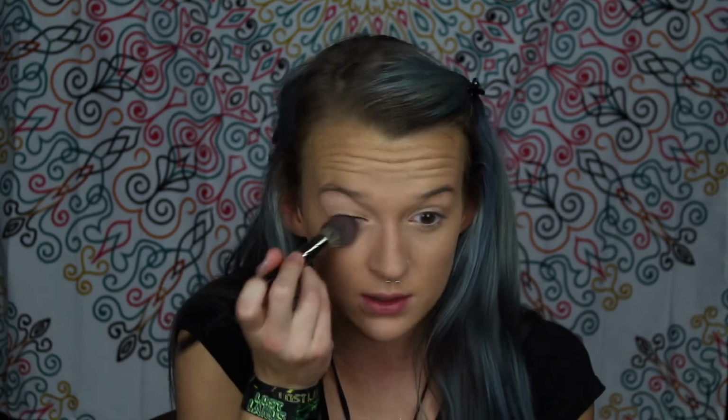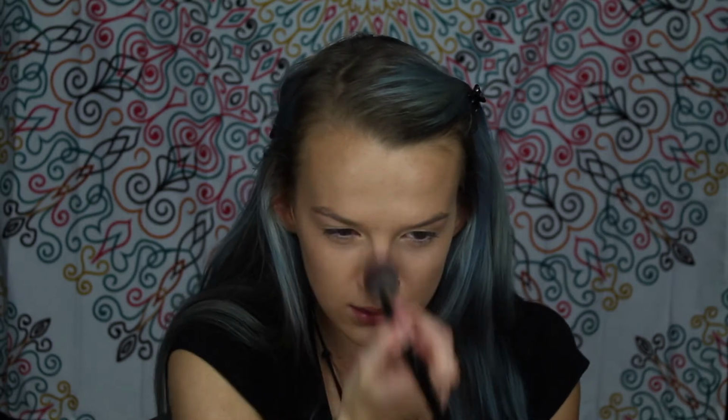So next I'm going to grab a little bit of translucent powder that I literally just dropped all over the floor. Okay, well, anyway, I'm going to take that on just a little tapered brush. This is the Morphe E48. And I'm just going to lightly set the under eye area. I don't want to be too set for this look. I don't want to look too dry. I want to look a little awake and refreshed.